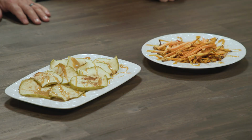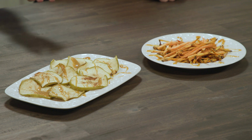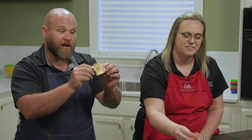Good. Well, Emilee, the studio smells amazing. It does. Very good. And we have some apple chips and some sweet potato French fries. Which one do you want to try? I think I want to try the sweet potato fries. Okay, well, you try that one, and I'll try the chips. They look really good. I think I want some caramel sauce on them, though. Texture-wise, this may be a little bit different. It's chip, it's not a crunch, but we've tried some.